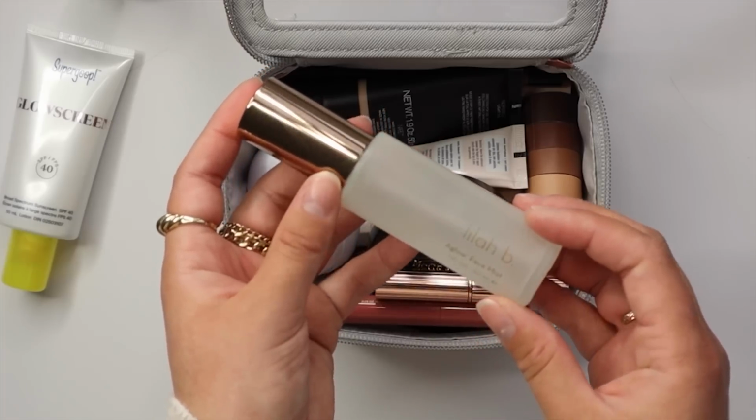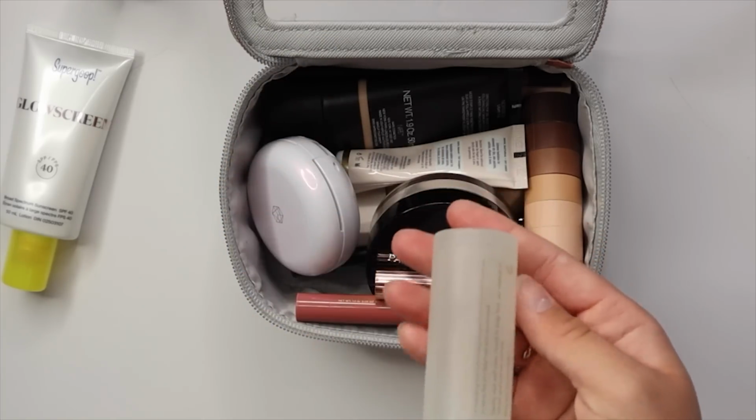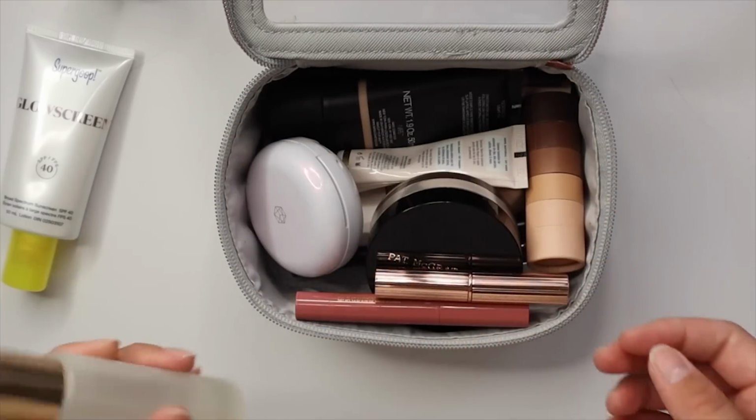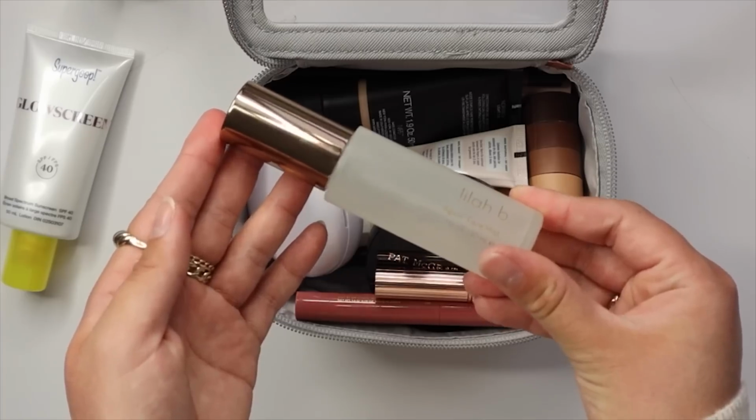I have the Lila B Aglow Face Mist. It's just nice and small. I'm actually really low on this product, but it just fits nicely in here. And it's a beautiful spray. It's one of my favorites. But it's a shame that it comes in such a tiny packaging.